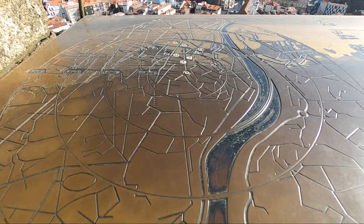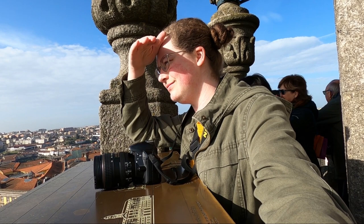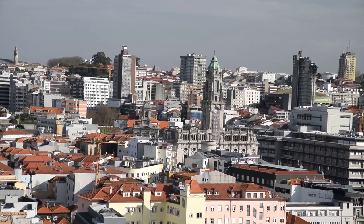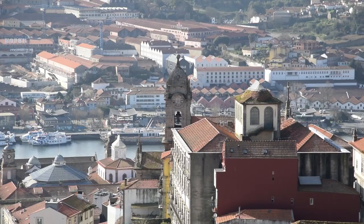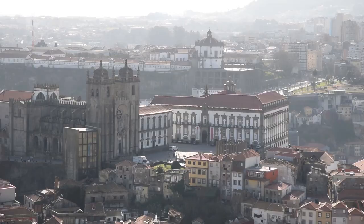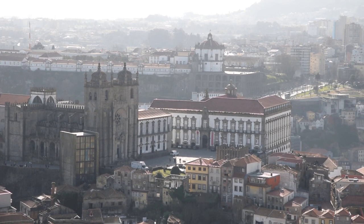I honestly would not say that it was 100% worth it. It was €8 for adults, I think €5 for kids, and it's definitely only for able-bodied people because I did not see an elevator that went all the way to the top, and you have to walk hundreds of narrow stone stairs. And yes, I was definitely out of breath by the time I got to the top.